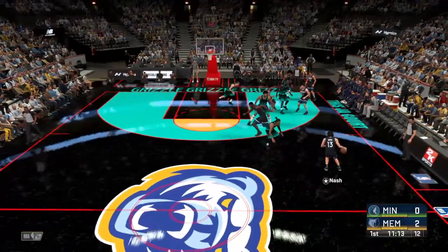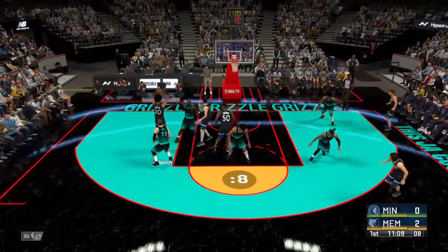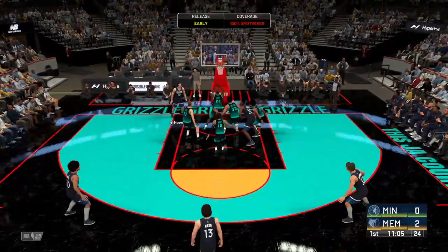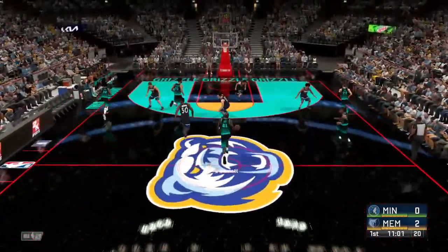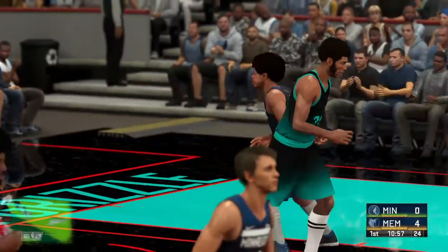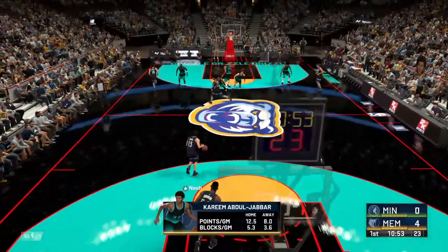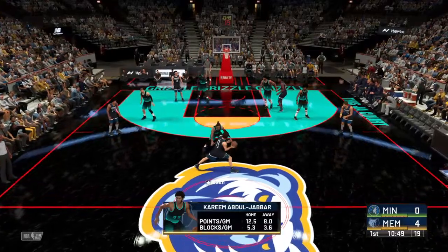And Minnesota has possession. Smith outside. Shoots from 14. Kept alive. Missed inside. To the paint. Here's Abdul-Jabbar. And he goes strong with the one-handed jam. You know, Garnett is a willing passer, especially when one of his guys has a clean look. Pass to Cunningham.